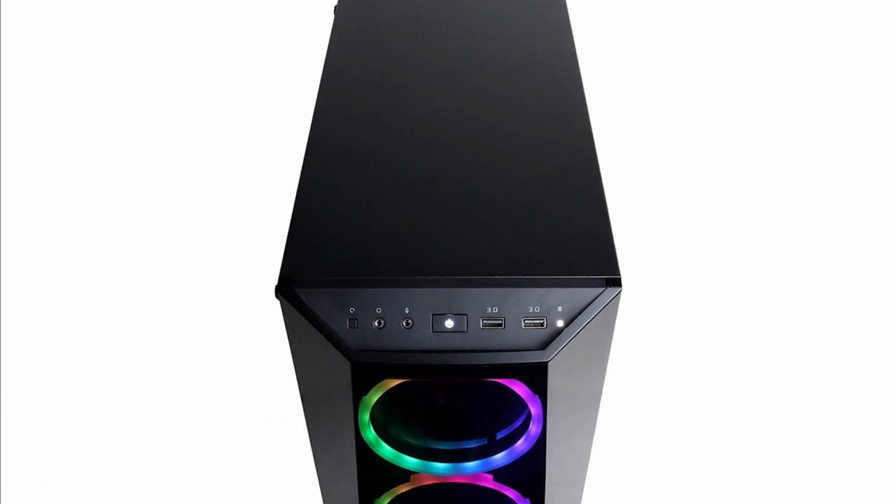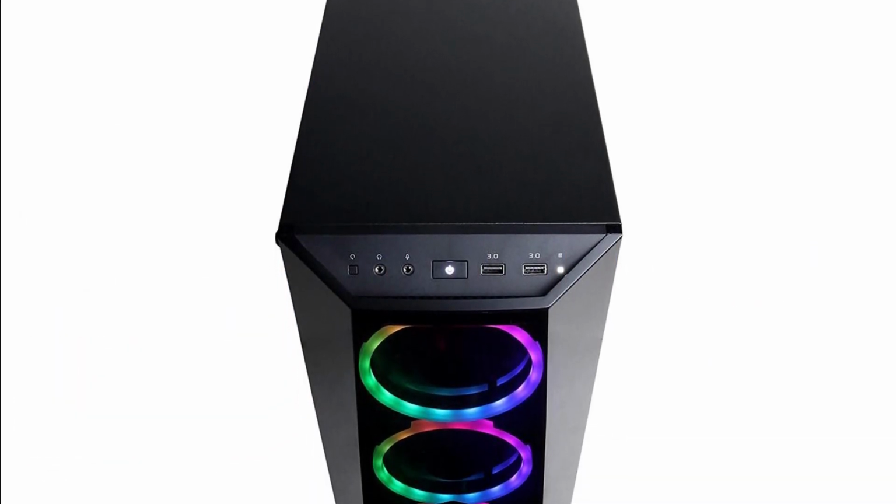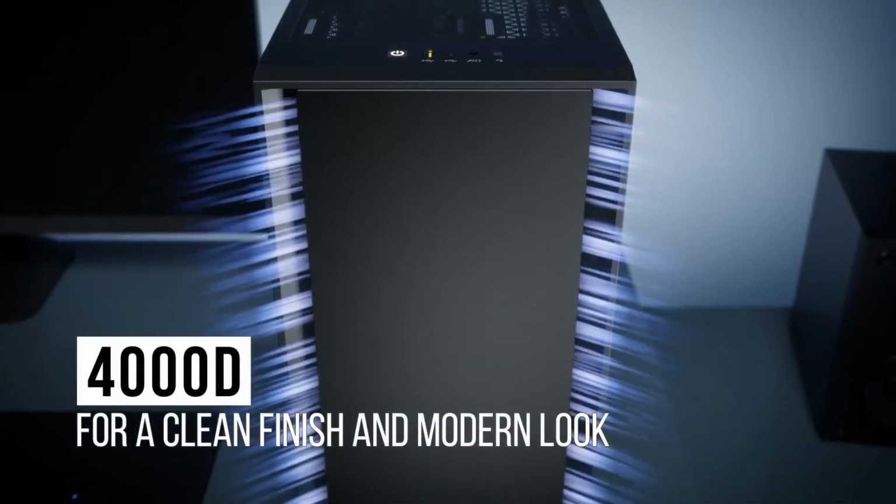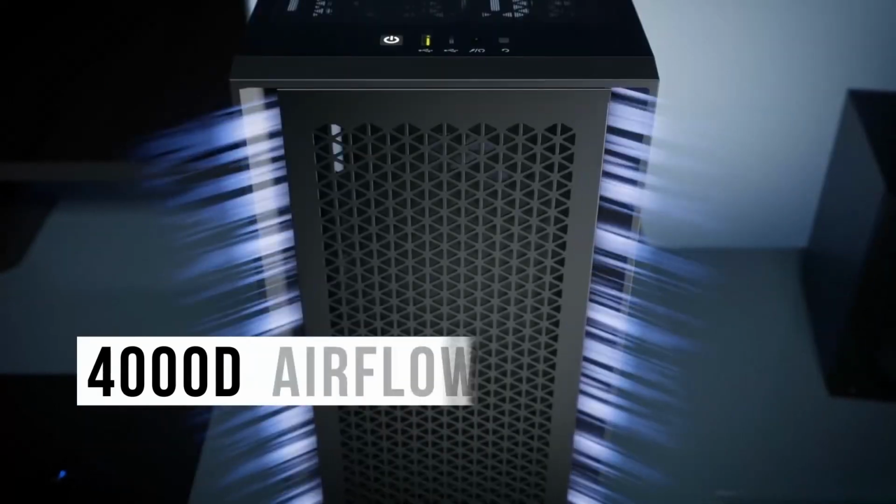Another thing I like about this PC is the case, since it has good airflow because it has a front mesh panel. So that's something to keep in mind if you want good airflow.